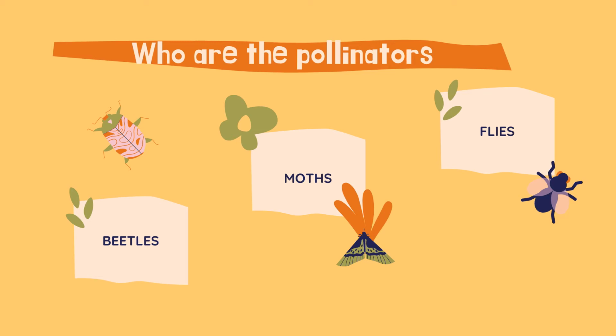You may have noticed that I mentioned bats, but they aren't listed above, and that's because while in some places bats are very important pollinators, here in New Brunswick most of our bat species are insectivorous, meaning that they eat bugs, so they don't do much pollination. But they're still super important because they eat up all of our mosquitoes.